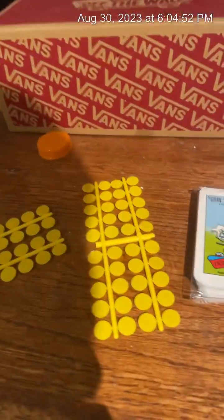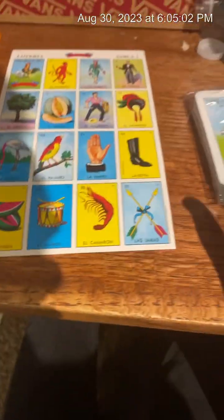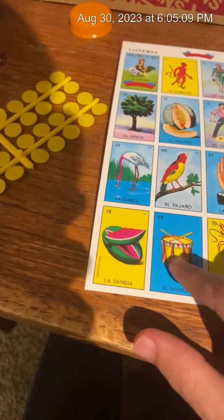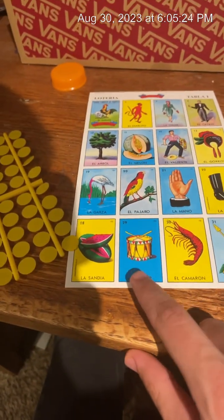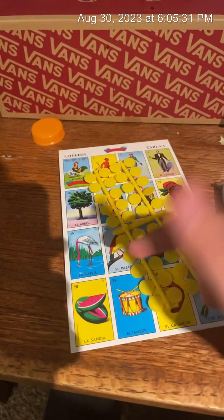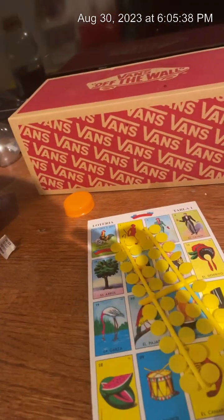So let me give you an example. Pretend I'm playing, right? Let me just move all this stuff out of the way first. Okay, so somebody pulls something from the deck, and let's say I got el tambor, which means a drum set. So what that means is, if I have it, I gotta take one of these things off and put it on here, el tambor, and once I fill all these things up with these things, I say loteria, and then that's it. You win the game.